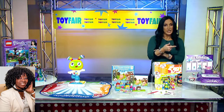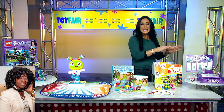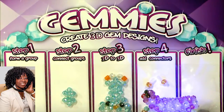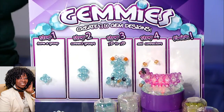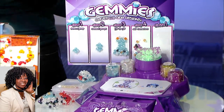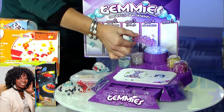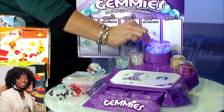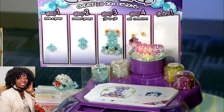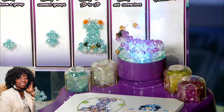Now, speaking of jewelry, my daughter is a sparkle girl. When I saw this, I fell in love. This is the Tech for Kids Gemmy Design Studio. Well, look at all these sparkles. Our kids are going to be able to make 3D crystal gem creations with a simple step-by-step process where they just clip and connect them together. This studio comes with the design mat. It's got the storage in it. But my favorite thing, once they create that little piece of art, they're going to place it on this light display. And you'll notice that that just illuminates their creation with a rainbow of bright colors and just adds to the excitement. That is exciting.